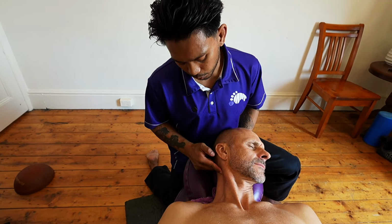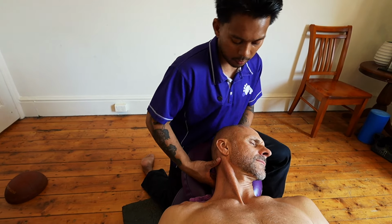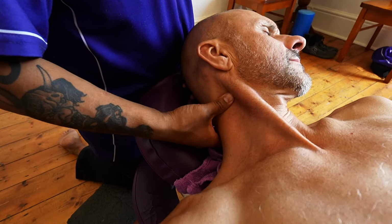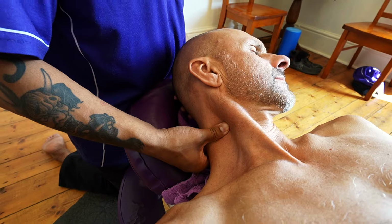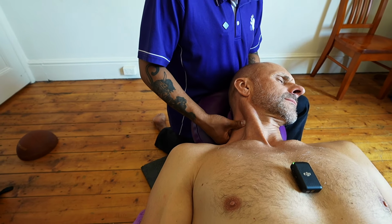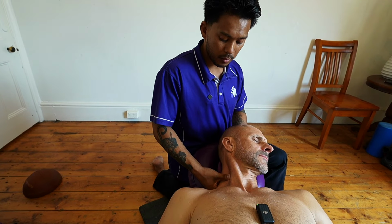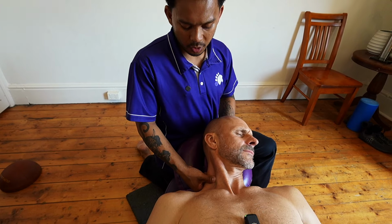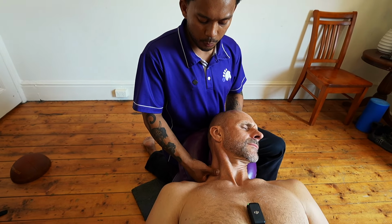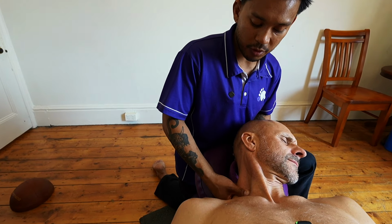Scalenes, I'm going to work through here, mastoid process into the top of the collarbone right here. This is also a breathing muscle because some of these scalenes do attach to the ribs. So if you feel like you're training a lot, doing a lot of heavy breathing, mouth breathing, this can also get quite tight. I don't want to apply too much pressure. It's sometimes a bit more of a stretch, a bit of firm pressure. I just use his neck to stretch out those structures.